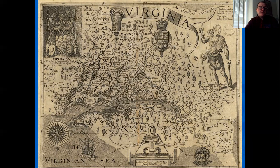And you can see there are some errors, especially for us well-versed today. The two main errors are basically the Virginia Sea, which is the Atlantic, but you can see the Delmarva Peninsula is way too big in this particular map, and the Chesapeake Bay is way too small. The bay in this particular map looks like a river rather than the large bay that we know it today.